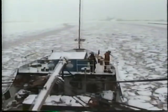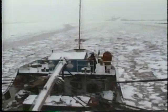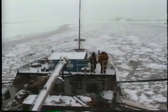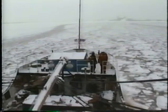The town's built on a steep hillside, and a great number of just the general population overlook the harbor and this end of the lake on a daily basis. And they see what we do. They see us out there working buoys, and they see us out there breaking ice. And it's a very big part of this cold community, what this icebreaker does for them.